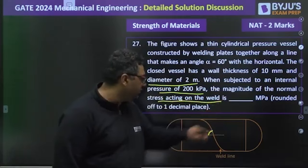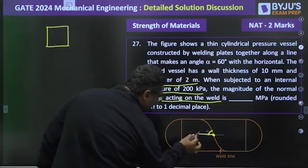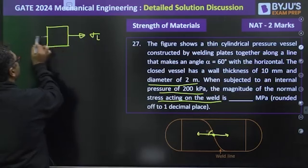So dear, we would be considering, let us say, a point here, and whenever we show the state of stress on that point, you know that this direction is of length. So obviously here we will be having the longitudinal stresses. For circumference, we are having circumferential stresses.